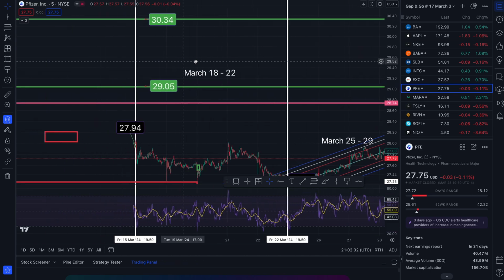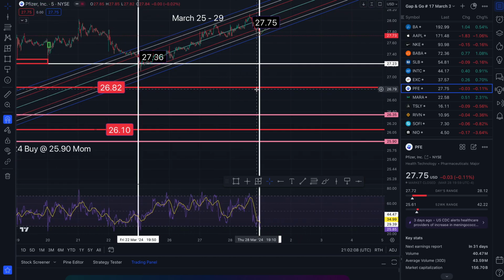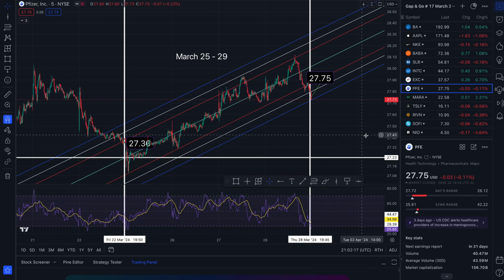This has been a long time in the making. Look at that. And to the south side, we've got a gap that touches at 2682 roughly, not in the channel, not in the zone, something to be aware of. Right now, in an upward channel.